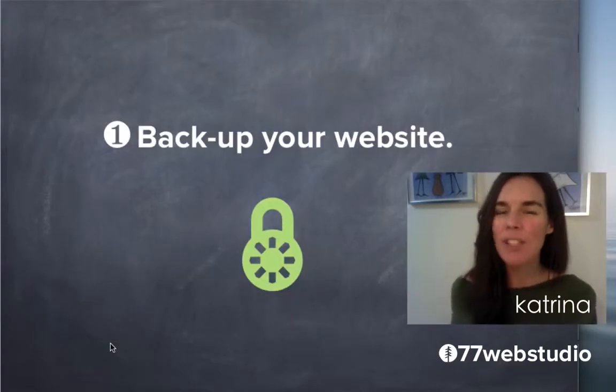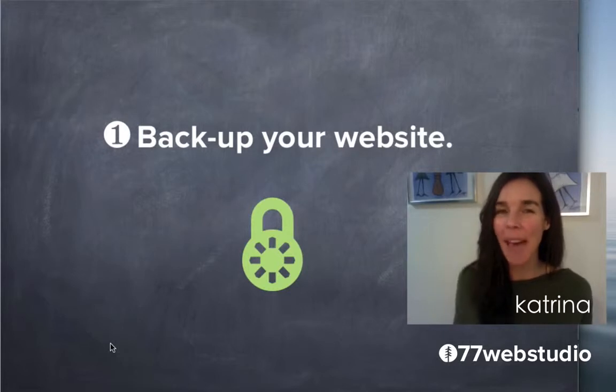And the number one thing we should all be doing to protect our WordPress website is making sure that we back up our website. One of the plugins that I love for this particular purpose is called WordPress Backup to Dropbox. And if you're not using this plugin and if you're not yet backing up your website, this plugin provides a really quick and easy way to automate and schedule your WordPress website backups.